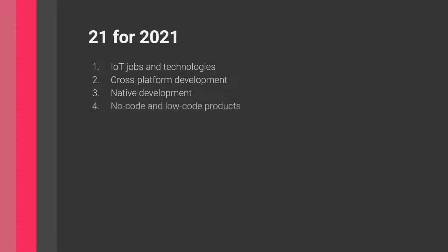The next thing to keep in mind is actually no code and low code products. So recently it's becoming more and more common for us to build things like websites or apps using very simple and intuitive drag and drop interfaces. These interfaces are very easy to use. They enable us to build very nice looking UIs for our websites and actually put so many different features into very complex and modern websites.